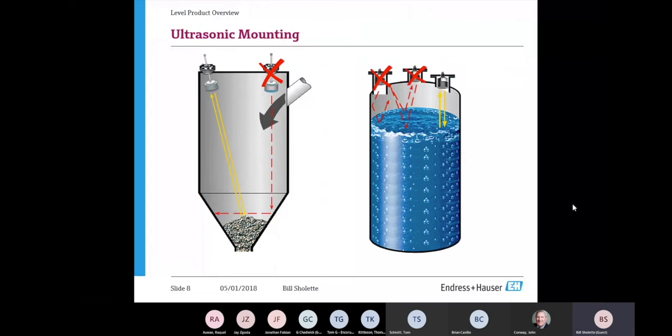Placement in the tank. I know this seems silly, but I've seen it a number of times where someone would put the device directly above the fill stream, and then they don't understand why it's going from 0 to 100% immediately when they start filling. So you want to stay out of the fill stream. You want to try and avoid internal obstructions as best you can.